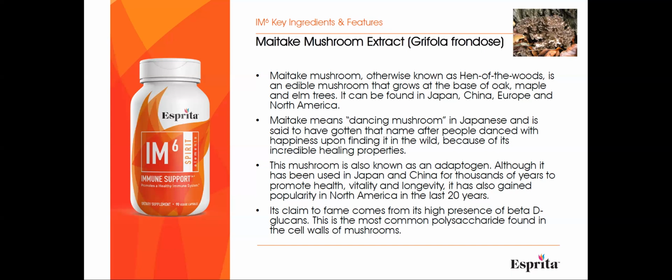This mushroom is also known as an adaptogen. And although it's been used in Japan and China for thousands of years to promote health, vitality, and longevity, it has only gained popularity in North America in the last 20 years. Its claim to fame comes from its high presence of beta-glucans. Although the other mushroom we just discussed has beta-glucans as well, they are prevalent in a higher amount in this particular mushroom, so I will talk about it more here.